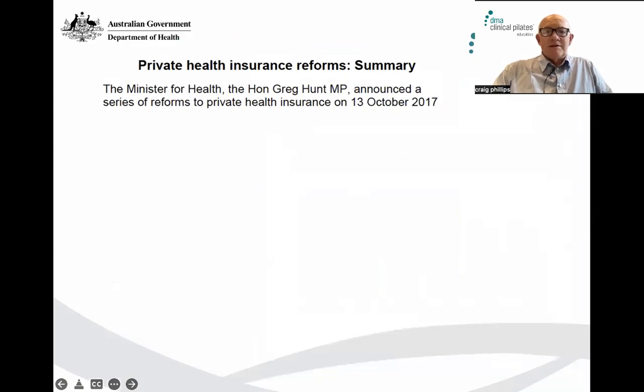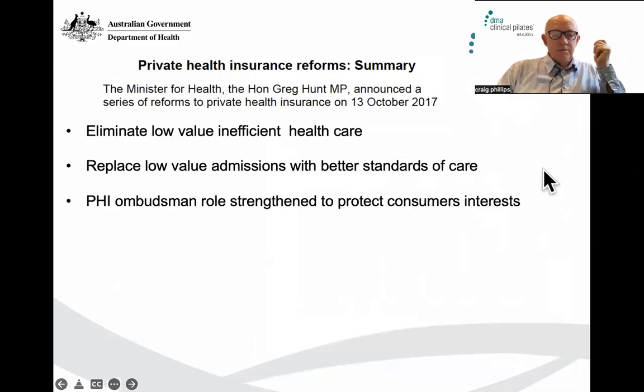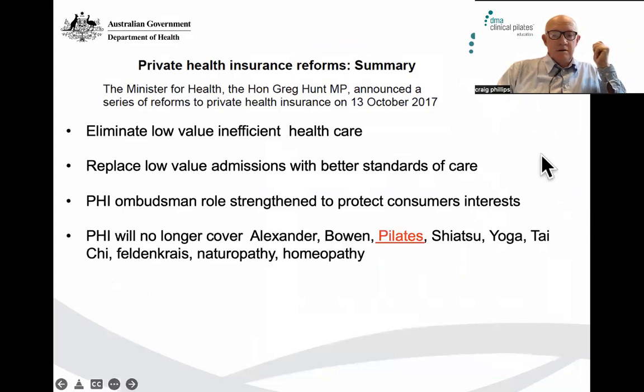We also heard about Pilates some time ago, and there was a look at health insurance reforms, and there has been for quite some time. But back in 2017, there was a drive to eliminate low-value, inefficient healthcare, try and keep people out of hospitals, and at the same time strengthen and look after consumers so they're getting better bang for their buck. It was also looking to say, are there things that we shouldn't be paying for? Alexander technique, Pilates got put in the mix there, shiatsu, yoga, tai chi. These natural therapies were not going to be covered by insurers anymore.